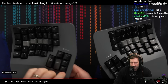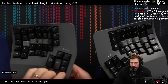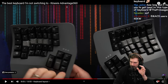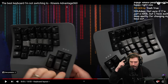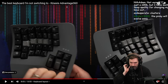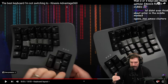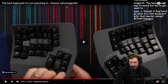The thumb cluster was pretty hard to get used to overall. The control being right here on your thumb, it took a little bit. There was definitely a jump there for a little bit. But I will most certainly say now that I'm used to it, I could never go back. But the initial on-ramp is non-trivial, for sure.